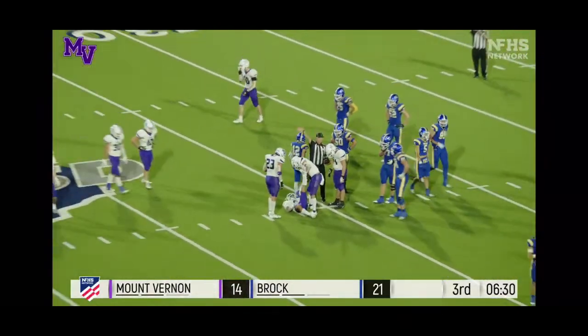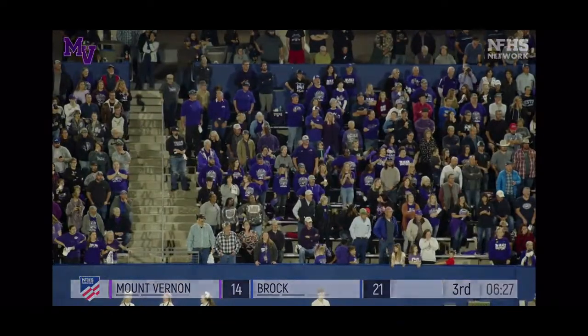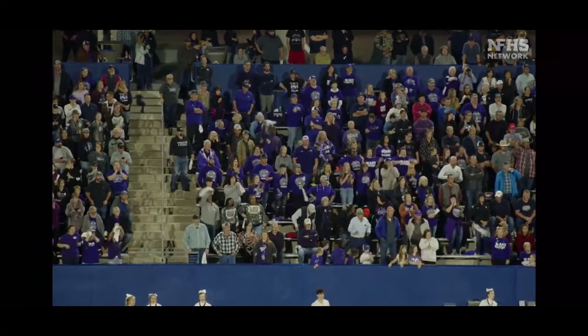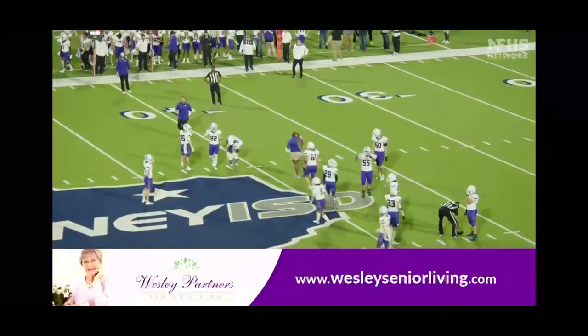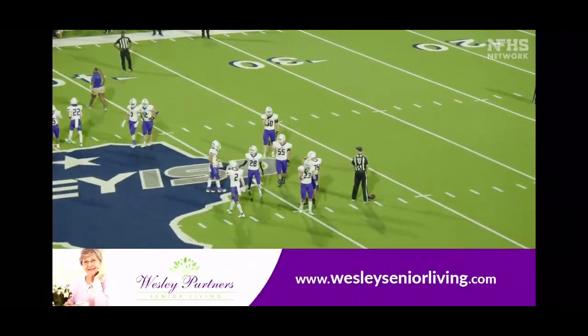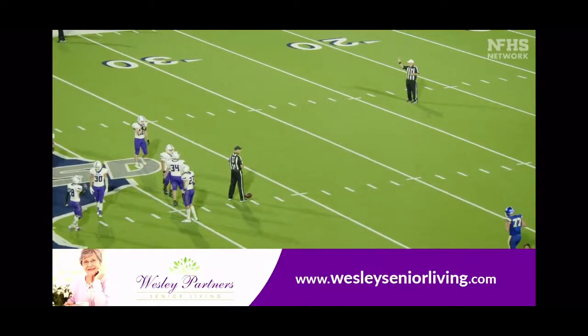We've got a man down here. Going to have an injury timeout here for Mount Vernon. Can't see the number from here. It looks to be Cam Doss. Indeed it is. He's going to get back up here. Still calling that injury timeout, though. The refs are stopping us at 6.5 minutes left to go in our 3rd quarter of play here.